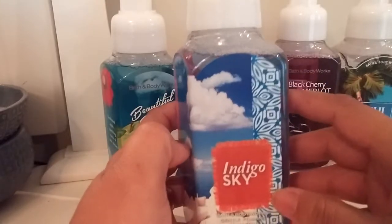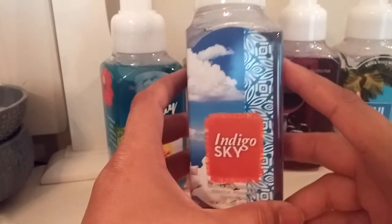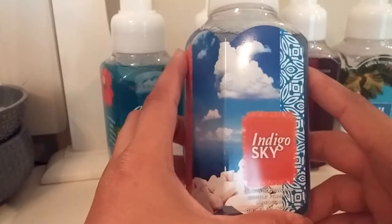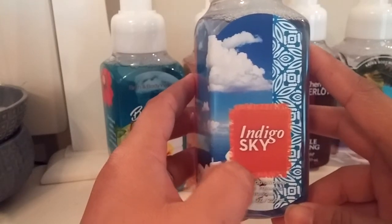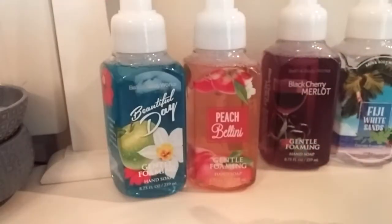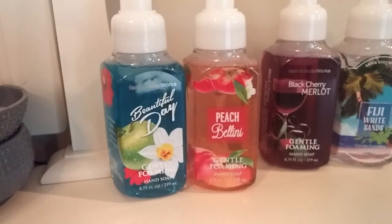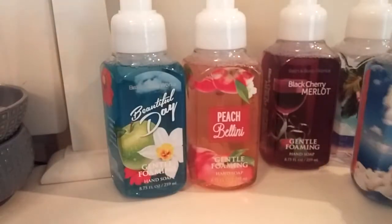This next one is Indigo Sky, and I'm not going to lie, I literally wanted to try this out because of how beautiful the candle looks. I didn't even want the candle, and I didn't know if it was notes I would like, but the candle just looks so pretty, and I was like, well, I'm going to try it in a soap. And the notes here are deep blue sky, ocean breeze, and soft amber. I'm not usually a super huge fan of amber, musky notes like that, and then with fresh notes, which I'm also not a super huge fan of. I wasn't sure. Yeah, I mean, this smells good, but it's definitely kind of cologne-y or masculine to me. But I definitely wanted to try it. I just think the label is so pretty. So I'm glad I got that.